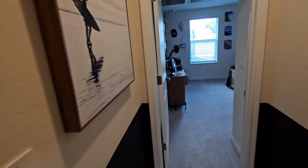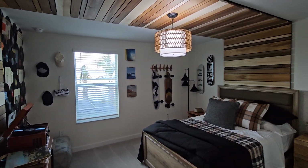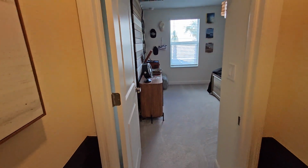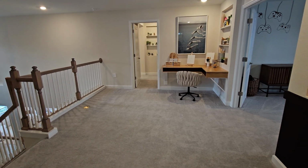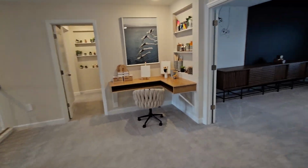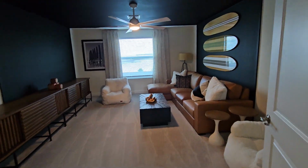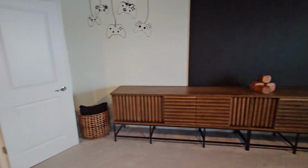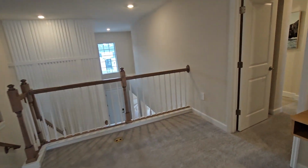And last but not least, the guest bedroom here as well. So that's the last of your guest bedrooms. Then you have this nice little loft area right here, and this huge bonus room with the double doors. Really nice extra space here to utilize as a game room, an additional TV room, and the like.